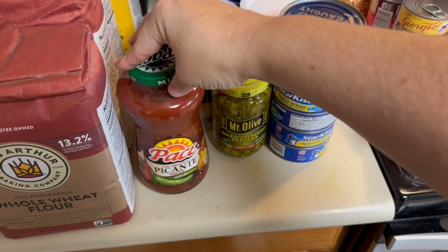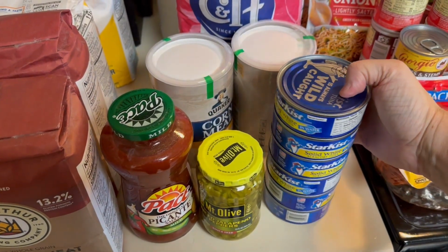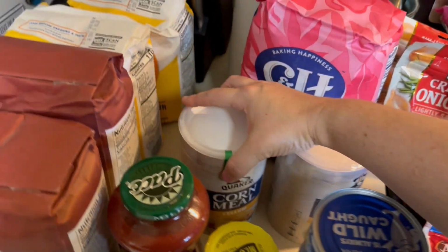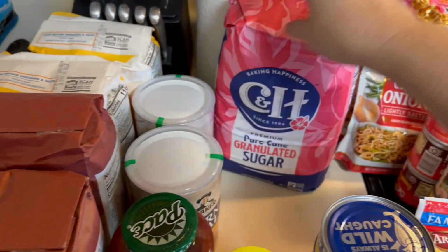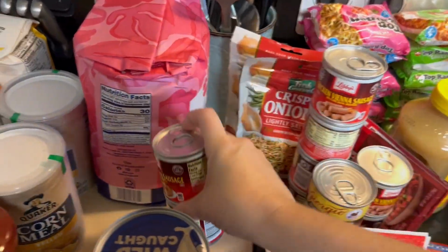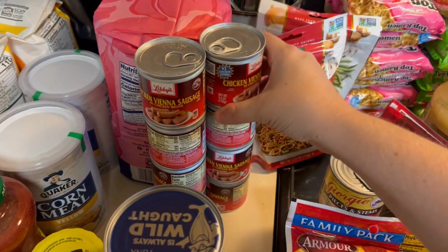Grabbed some salsa for the tacos, diced jalapeno peppers for salad. They love the tuna as a snack. I made chili last week and I did not have anything to make cornbread with, so I grabbed 2 containers of cornmeal to refill. Sugar. Y'all know that our little boys love Vienna sausages. That's something that we learned from my grandpa, and so we keep those on hand.